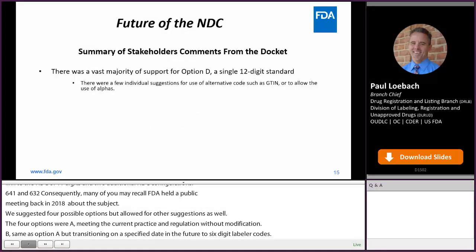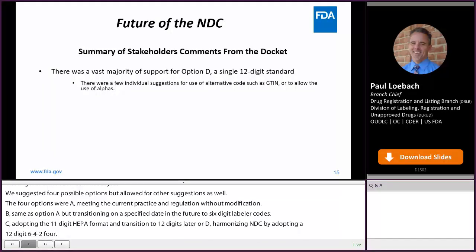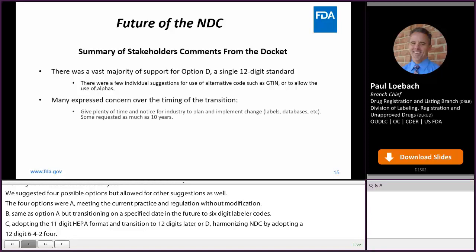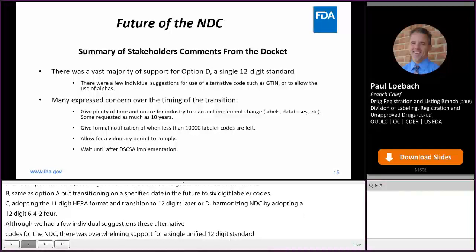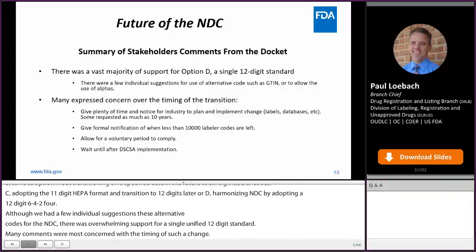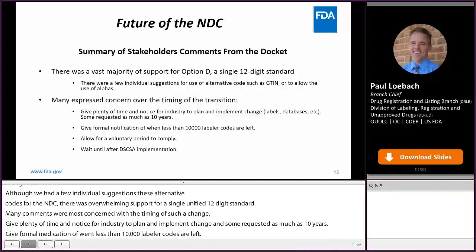Although we had a few individual suggestions to use alternative codes for the NDC, there was overwhelming support for a single, unified 12-digit standard. Many of the comments were most concerned with the timing of such a change. Give plenty of time and notice for industry to plan and implement change, and some requested as much as 10 years. Give formal notification of when less than 10,000 labeler codes are left. Allow for a voluntary period to comply, and wait until after all the DSCSA implementation.